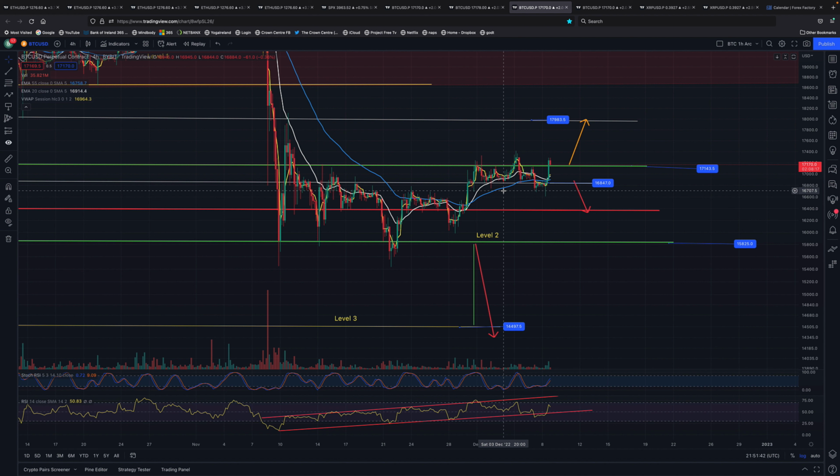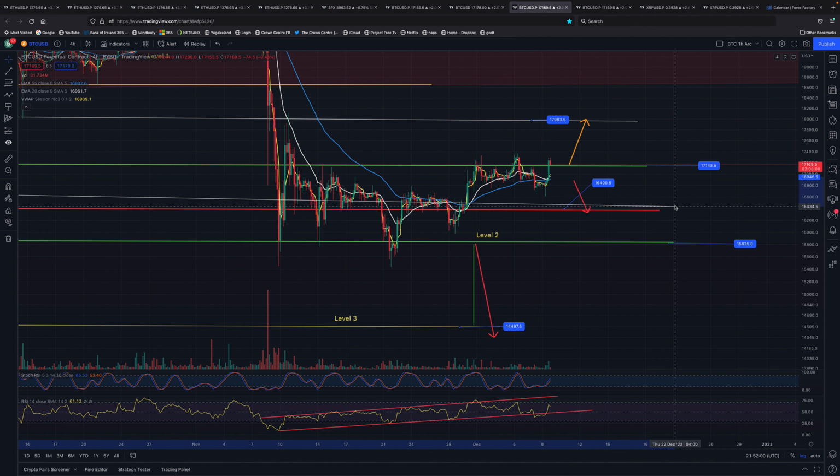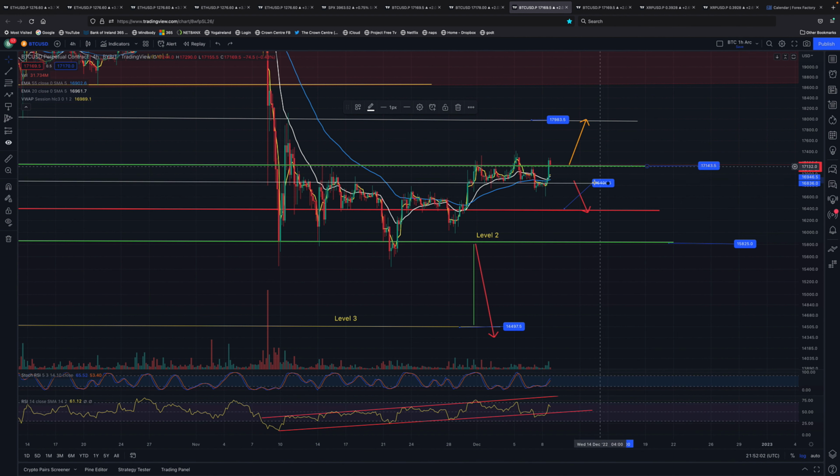So that's it for Bitcoin. The big numbers are 17.2. If this level where we are right here is turned into support, 18K is the next one. Then the midline, I'm going to move this to the midline, 16.3 on my chart. 16.4. I'm a little bit more generous than the liquidity pool. 16.4 and then 15.8 for the bottom level.